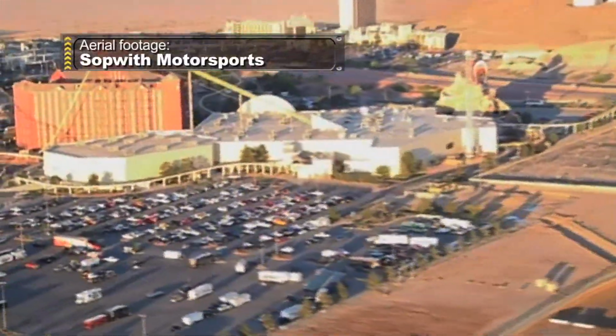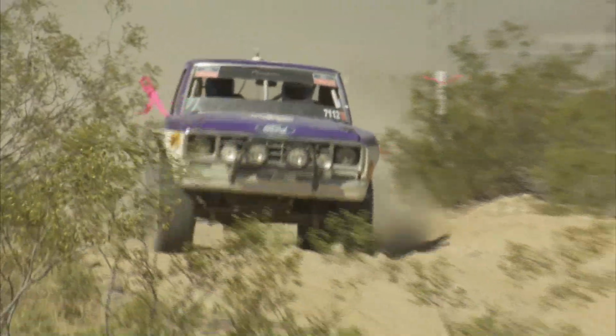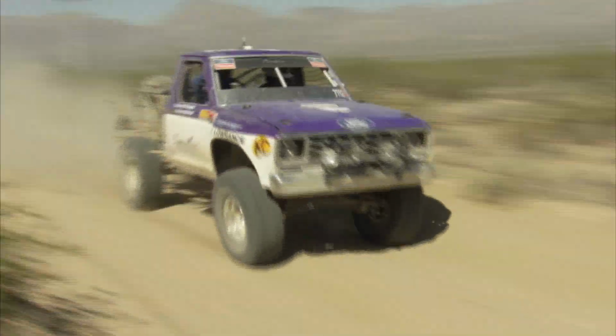We've created an organization here that's very strong. I think it's one of the most professional organizations in the United States when it comes to this type of sport. From humble beginnings 15 years ago, a Best in the Desert race is now massive. There's no other thing like it in the desert, that's for sure. Still, the series hasn't forgotten its roots.